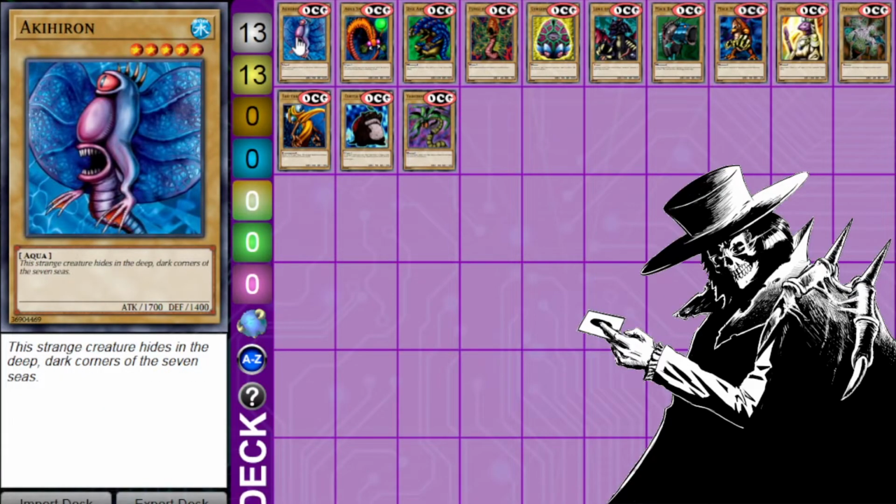First up on the list of monsters that I'd be reading for you today is a rather curious one by the name of Akihiran, I believe. It's a high-level water monster. Says this strange creature hides in the deep, dark corners of the seven seas. Well, I can certainly understand it. It looks a lot like a deep-sea creature for sure.